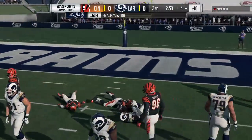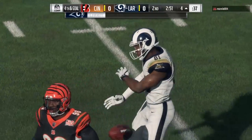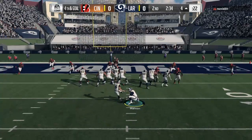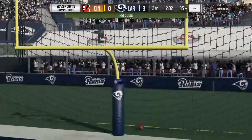Here's Goff. This will be caught at about the 5. A gain of 5, but not enough. Leads to a 4th and goal. So much about this game is just understanding situations and then having to execute, isn't it? Guard the first down sticks. Don't let them get there. And they rallied and made the tackle.